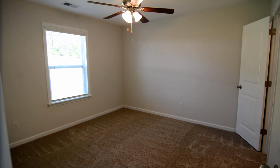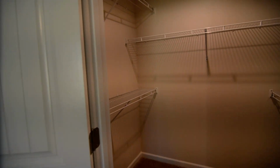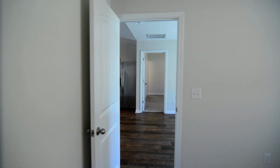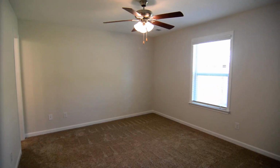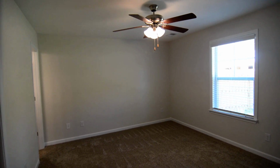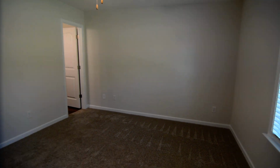You have a second bedroom on this side off of that dining area. Again, with a ceiling fan. I believe there's one in all 3 rooms. And this one also has a walk-in closet, which is a very nice size. Any of these rooms could also, of course, be used as an office or playroom or for another purpose as well. And then the master bedroom, last but not least. And it's quite a bit larger than the other 2.